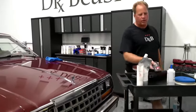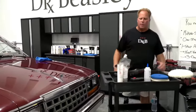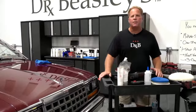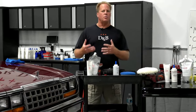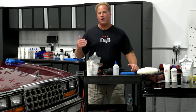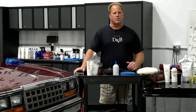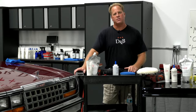And I could go around the car just as fast and just knock this out. I'm going to save it for my class, though. But anyway, that's the benefit to a one-step AIO, and of course, the ceramic, you're leaving behind ceramic protection instead of carnauba wax or some sort of synthetic polymer. So it's a more high-tech, longer-lasting ceramic protection than old-school stuff. But yeah, I'm a big fan of doing one-steps.